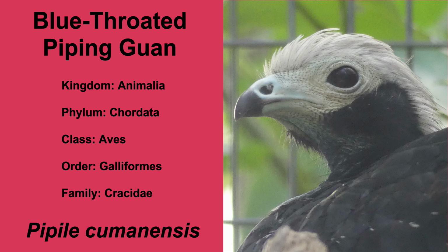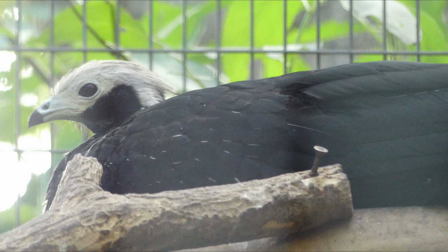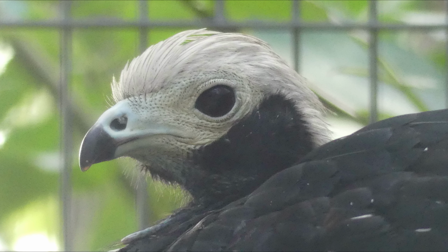The blue-throated piping guan gets the piping part of its name from the calls it makes during the breeding season. They feed mainly on fruit and leaves. The females lay around 3 eggs in a basic twig nest with little lining. Outside the breeding season, they can congregate in flocks of about 30.